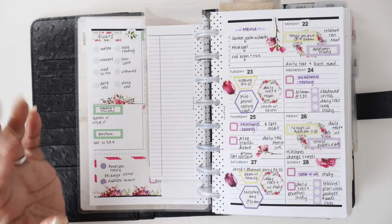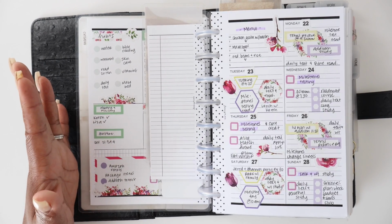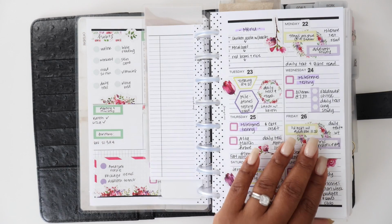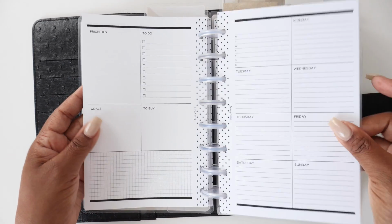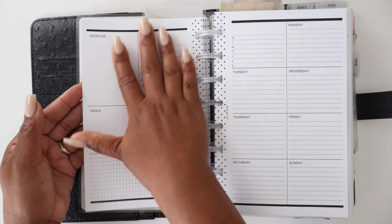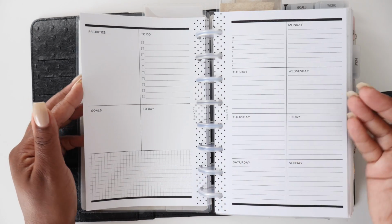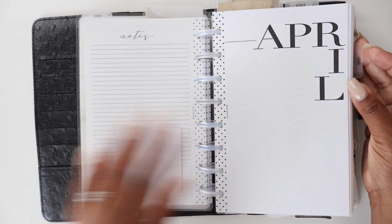So really sit down and assess. Take a week and really assess what you're planning for and see if all of that is needed. Next is to try using different layouts. I'm using the dashboard layout here, and we kind of touched on it just a little bit. That gives me my week here on one page and also gives me another section here to be able to write in some random things. But try maybe a different layout to see if that works for you.